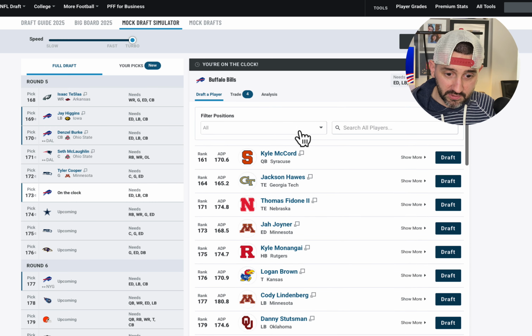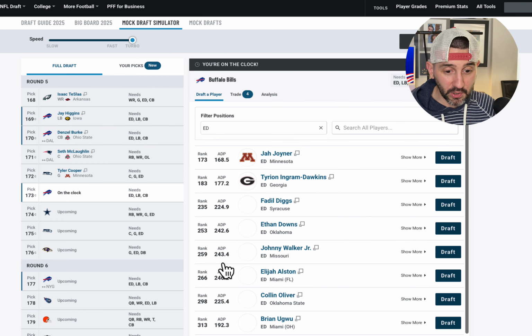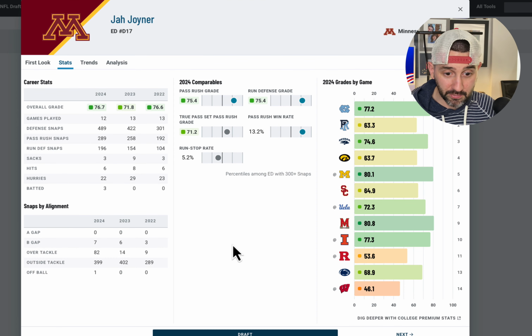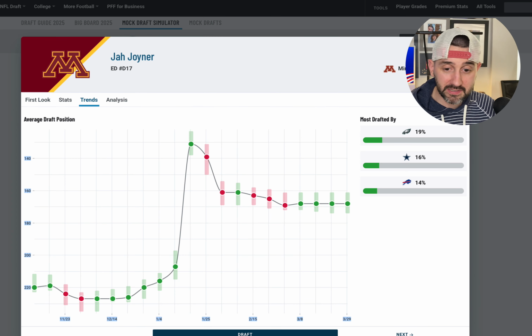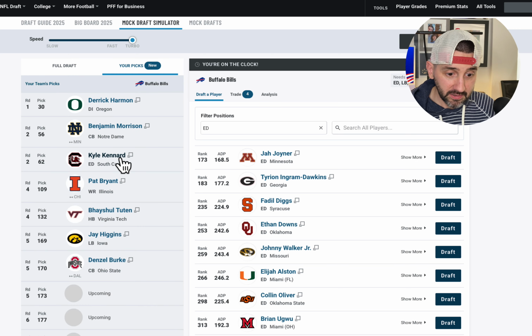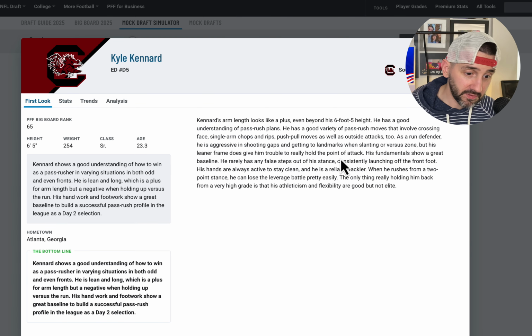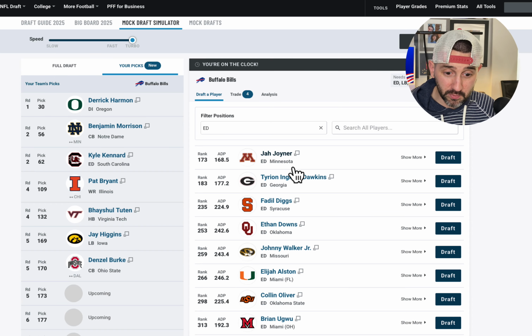Let's check out edge. See what that's looking like. You know, Joey Bosa is going to be on a 1-year deal, and I don't expect him to be here the whole season healthy, so I'm going to draft 2 edges. I love John Joyner. He's got the good size, 6'5", 265. I think he's big enough, you know, probably to set the edge. We'll have to see, you know, when we take a look at Kyle Kennard, 6'5", 254. I like these big, long guys because they could put on a little bit of size.